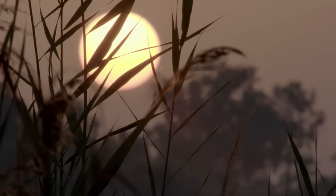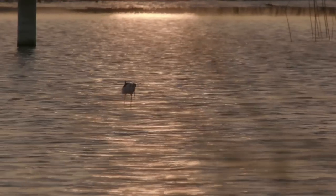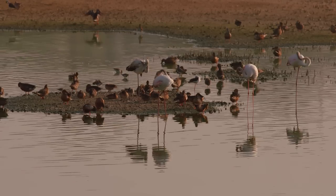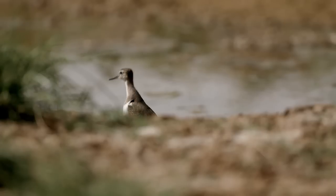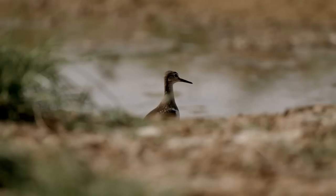Come September, summer begins to loosen its hold over the Arabian landscape. The first of the winter migrants arrive from Europe and Asia. This sandpiper is one of the early birds.